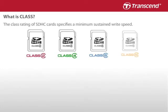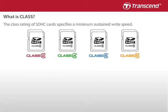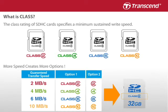All SDHC cards are required to specify a speed class, which is usually printed directly on the front of the card itself. The class rating is indicated by a number within a circular-shaped C. This number represents the lowest possible write speed in megabytes per second that the user will ever experience when operating the device. This is especially important for digital cameras and camcorders because it affects the overall responsiveness and feel of the camera as it's being used.